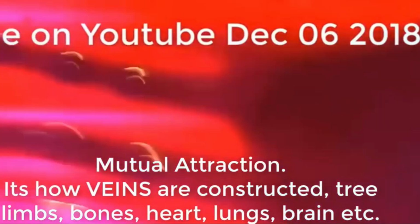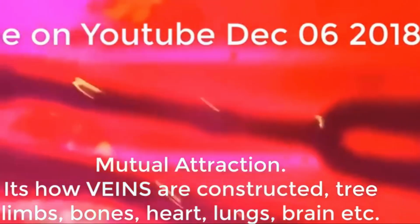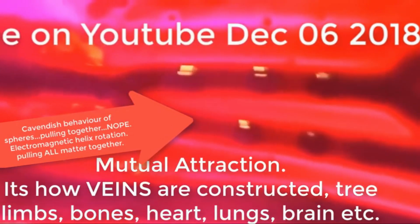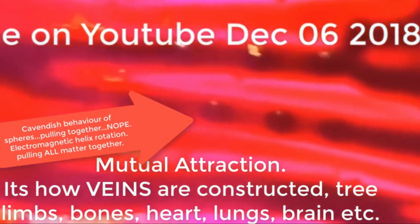Mutual attraction, it's how veins are constructed, tree limbs, bones, heart, lungs, brain, everywhere. If it makes a tube, it can make a connection, and there's two of them being pulled together into one. It is not gravity, it is an electromagnetic helix rotation induction, which pulls all matter together.